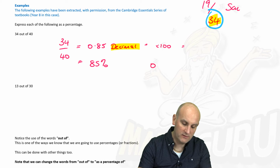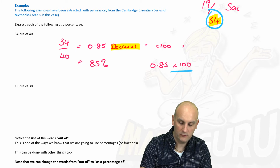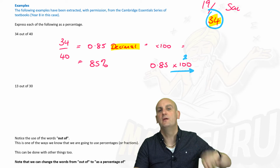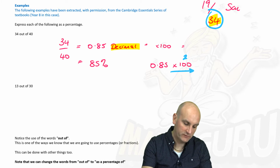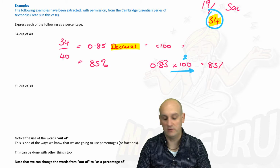If you remember, we have 0.85 times by 100. When we times by 100, we move the decimal point that way. How many places? There are 2 zeros, so I'm going to move it 2 places. So 0.85, bounce it 1, 2, does in fact give me that 85. And you must put the percent sign in.